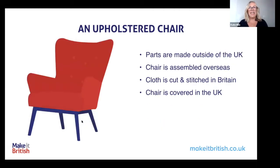Right, have we got anyone here that makes furniture? I've got an example here of an upholstered chair. So say the parts of this chair are made outside of the UK. It's assembled overseas, but the cloth that's used for it is made here. It's cut and stitched and upholstered here in the UK. So it's covered here in the UK, but the frame of it is not from the UK.